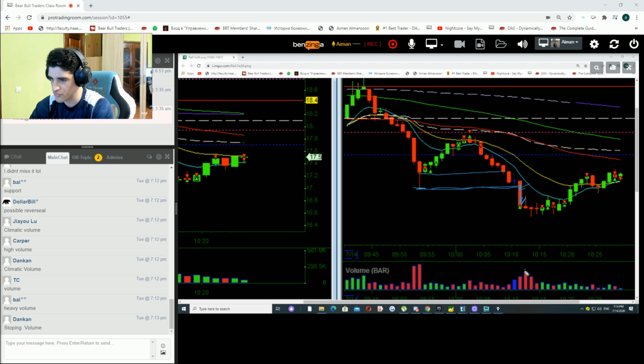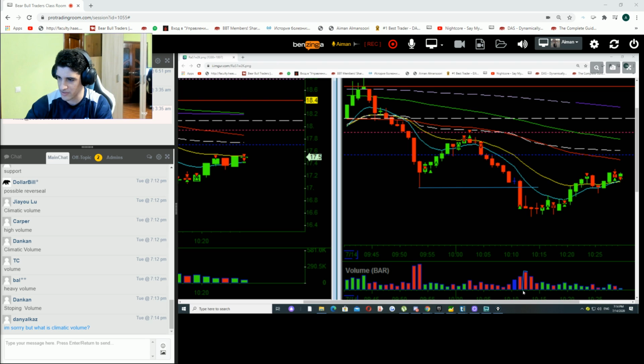Now, this increasing volume, was this climactic volume, or why is this volume increasing right here? Why do you think this volume is increased? We are not sure about anything, but we could just guess why we have an increasing volume right here.